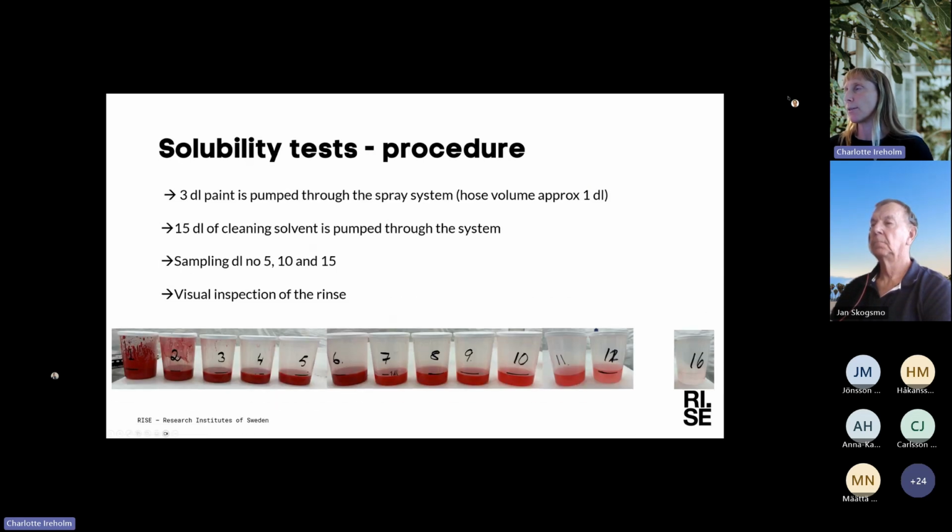So the procedure that we did was that we filled the system and pumped through 3 deciliters of paint through the system, and the hose, even if they are long, they can contain approximately 1 deciliter. So 3 times the system is pumped through. And then we cleaned the system with these solvent 1, 2, and 3, the thinners 1, 2, and 3, and then took out samples. And on the next slide, you will see that we sampled after 5 deciliters, after 10 and 15. And then we did a visual inspection of how clean the thinner is afterwards.